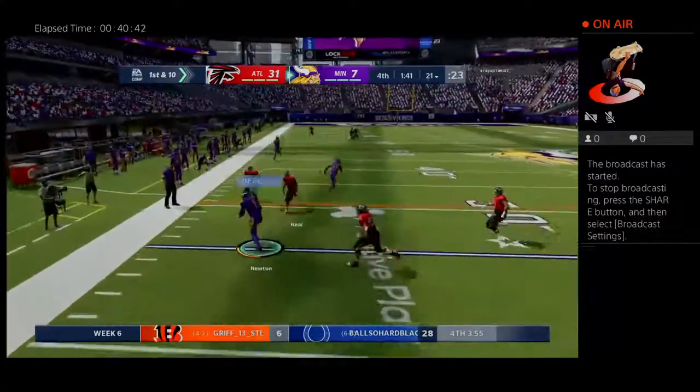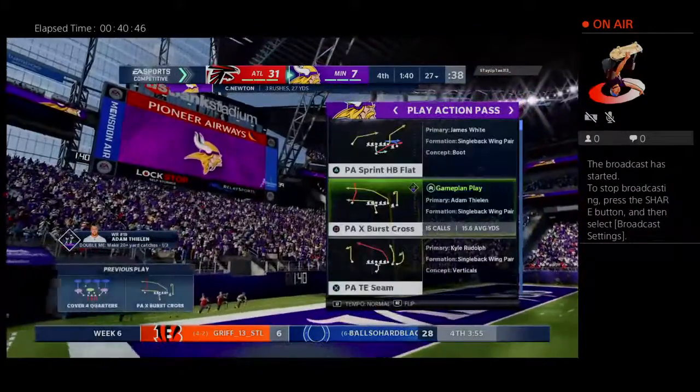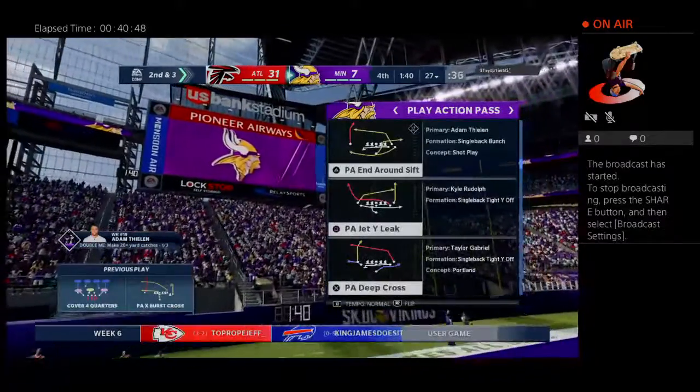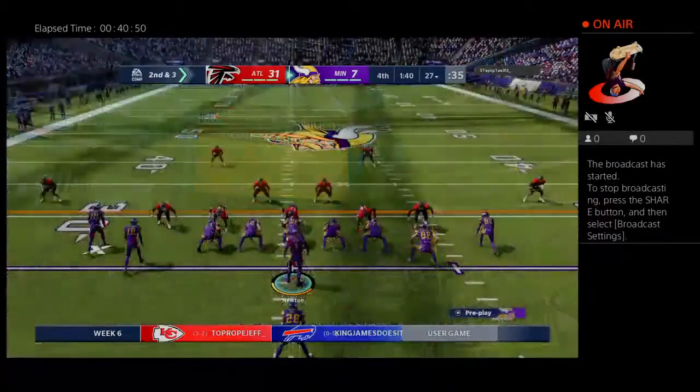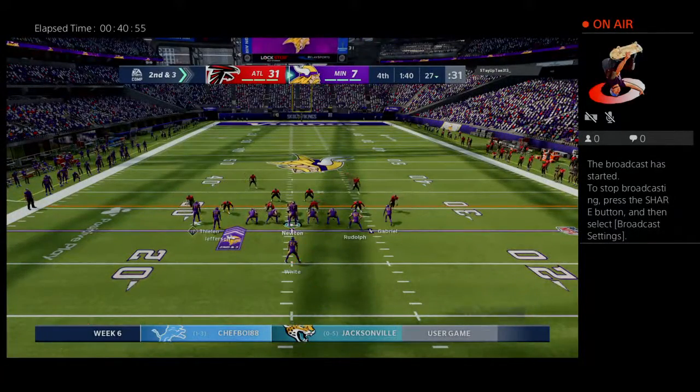Buying time to his left. And he's going to keep it here. And he'll get this up past the 25 before he's out of bounds. Nice work to get 7 out of that, and it's 2nd down. Operating from the 27 now. Here's 2nd and 3.